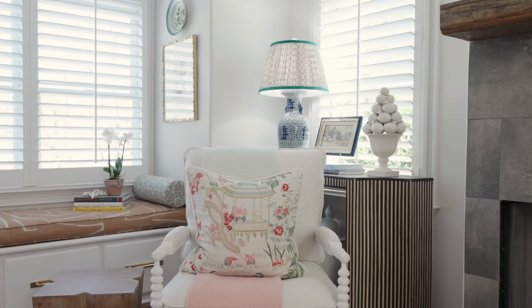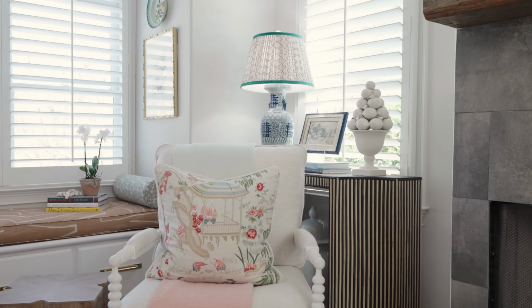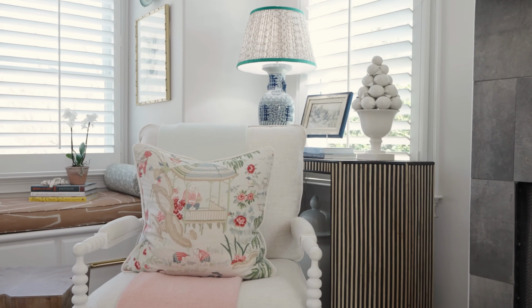Are there any other pieces like your armoire that you bought early on, maybe before you bought this place, that you've reimagined in different ways? Things that might give people an idea of what to collect?